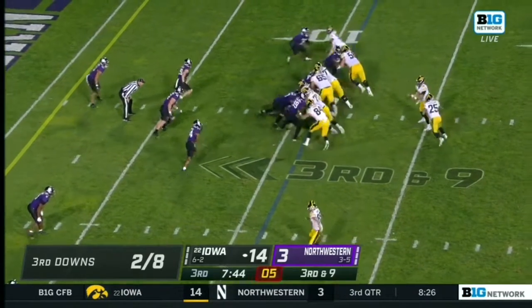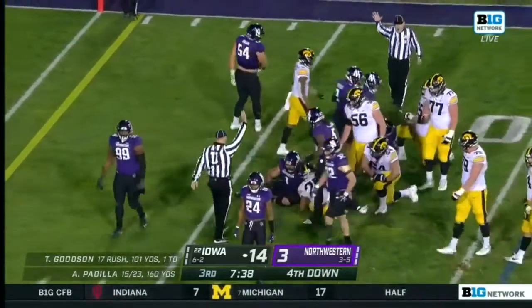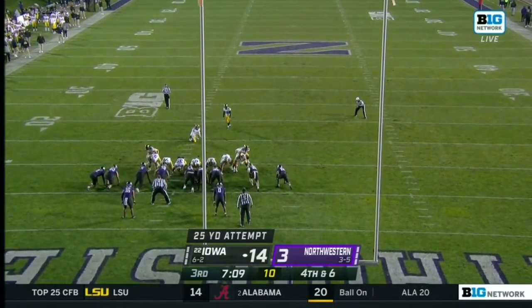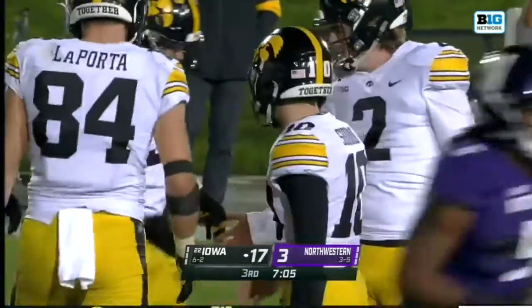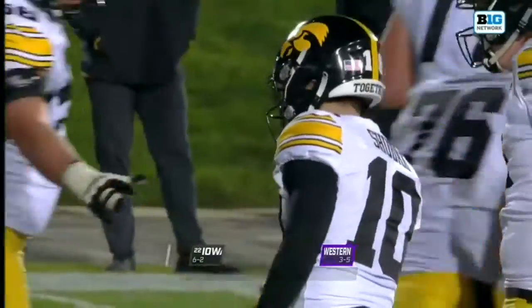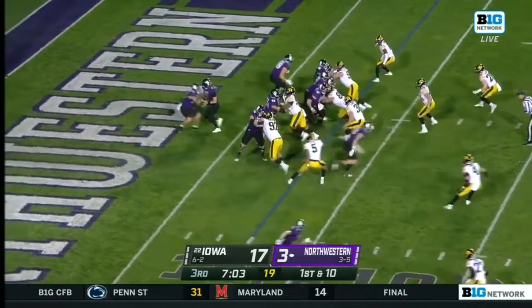3rd down and 9. It's a handoff. It's Williams. And he's brought down at around the 8. You like that call there? 11 out of 13 on the season for the senior. And that kick is up and good. We're shooting at 25. So Northwestern holds Iowa to a field goal to keep this a 2-score game. At the 3. Down 14.